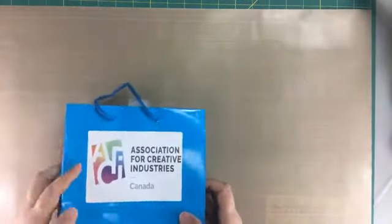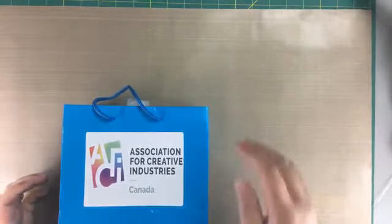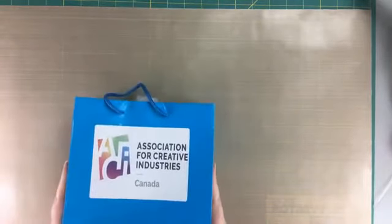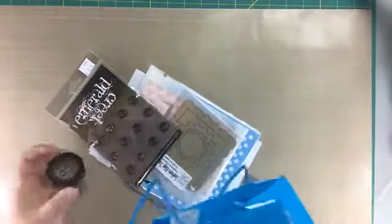Okay, so the Association for the Creative Industries Canada had their annual general meeting, and it was hors d'oeuvres in a hotel, and we sat around but we did get these goodie bags. Now this isn't everything that was in the goodie bag, but I just wanted to share some of the things.